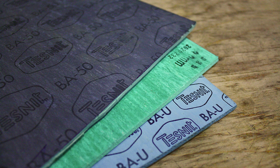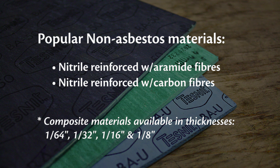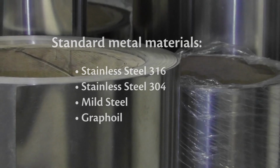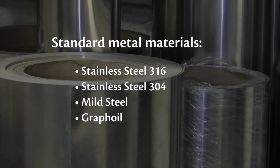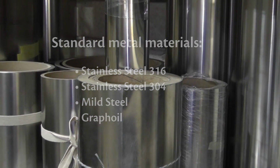Popular non-asbestos composite materials include nitrile reinforced with aramide fibers and nitrile reinforced with carbon fibers. Composite materials are available in thicknesses 1/64 of an inch through 1/8 of an inch. Standard metal materials include stainless steel 316, stainless steel 304, mild steel, and graphoil.